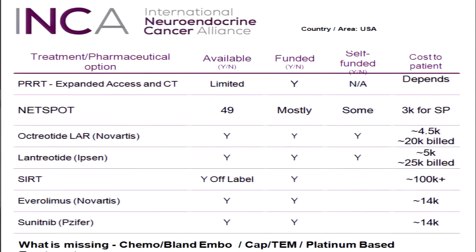For instance, when I was on lanreotide, Medicare paid UCSF $5,200, even though UCSF billed $25,580. So the rest was written off somewhere.